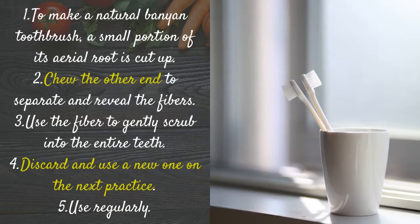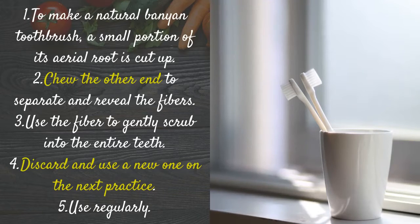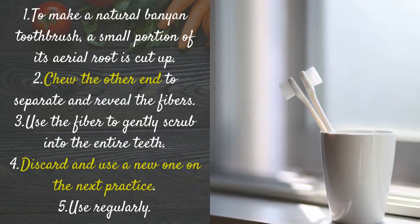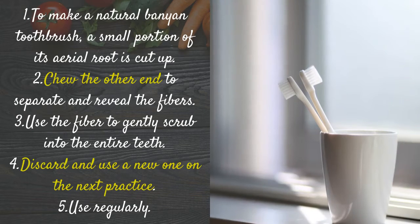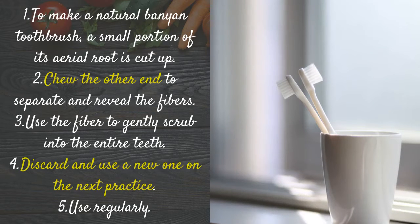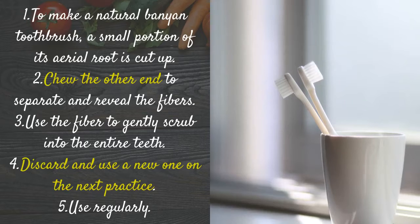1. To make a natural banyan toothbrush, a small portion of its aerial root is cut off. 2. Chew the other end to separate and reveal the fibers. 3. Use the fiber to gently scrub the entire teeth. 4. Discard and use a new one on the next practice. 5. Use regularly.